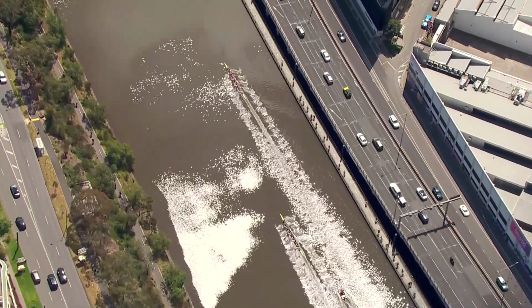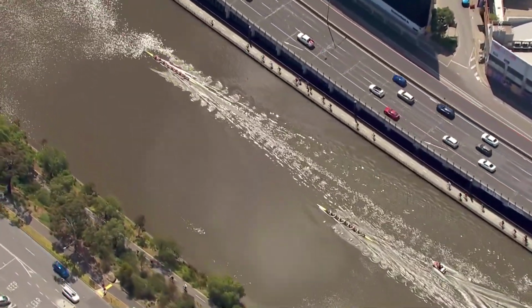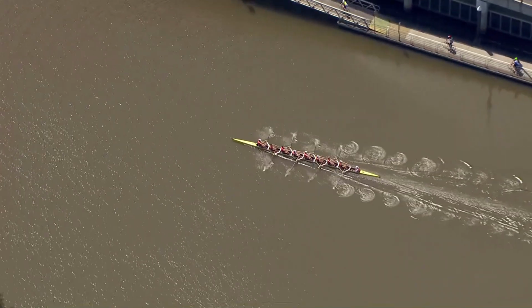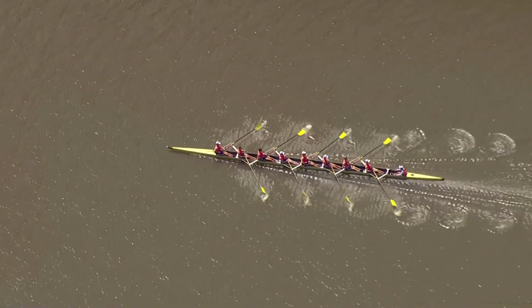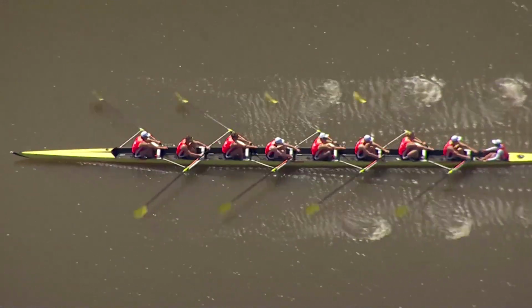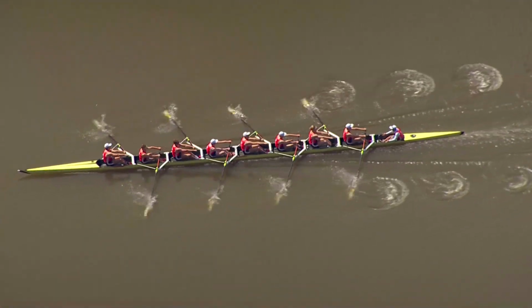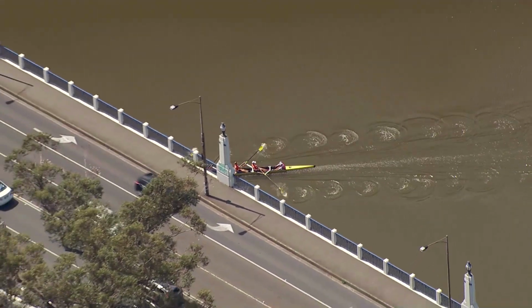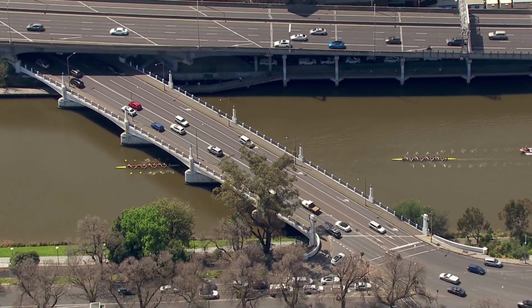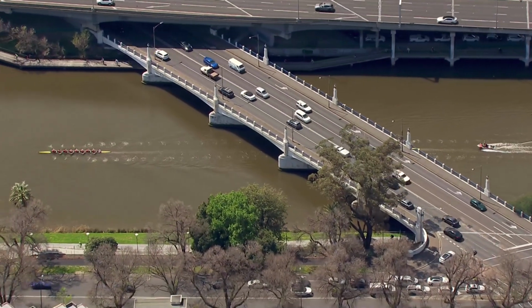Flotilla of bicycles accompanying the crews as they make their way down parallel to the freeway. The Hoddle Street Bridge, the next landmark for them. Sydney really looking in great synchronicity. So Sydney University coming slightly over into the centre of the river again. The next corner is around to the left, so onto the south side. So they're going to make the most of that corner. They have the free run of the river as they're so far in front. Under the Hoddle Street Bridge. Really tall order now for the crew from Melbourne University.